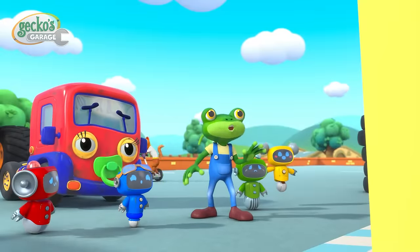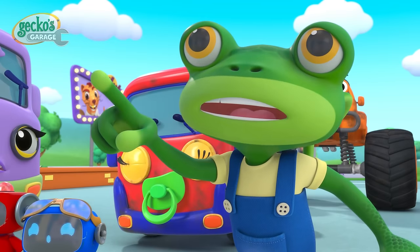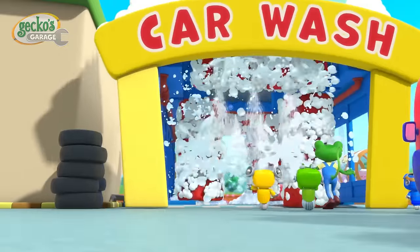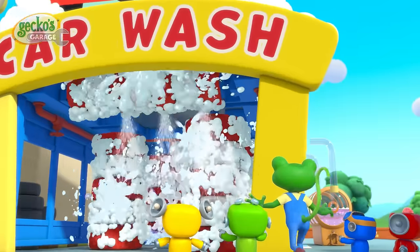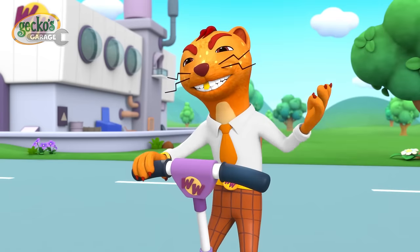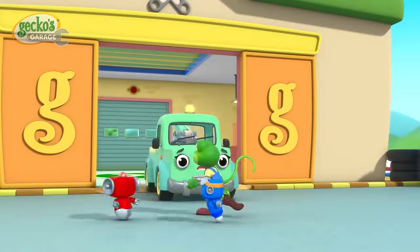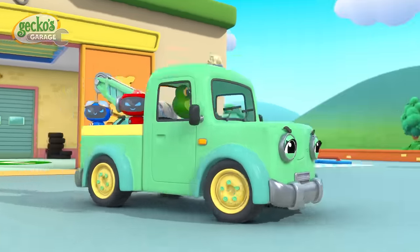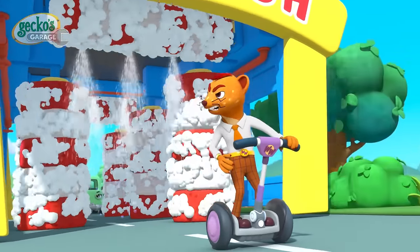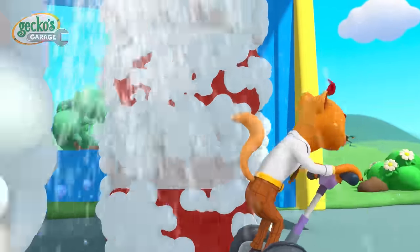Huh? Spinning screwdrivers! What's happening to the car wash? We need to switch it off. Oh, no! We've got a runaway car wash! Oh, this is just too funny! Good golly! Good gosh! Follow that car wash! Oh, get away from me! I took a shower last week, thank you! No!